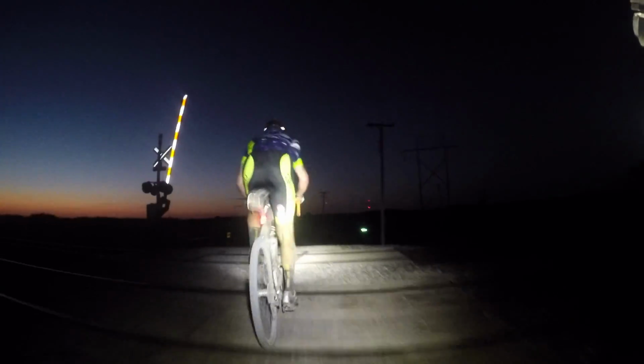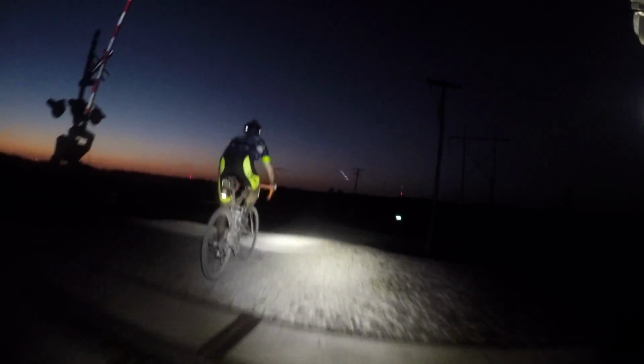And it's a real shame that the riders in the UK just don't have the same access to gravel like you do here in the US. But where do you think gravel riding is heading? So I think we're going to see a lot more interest in gravel riding over the next few years.